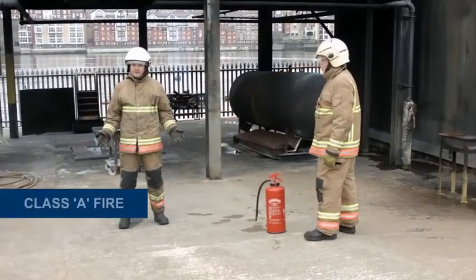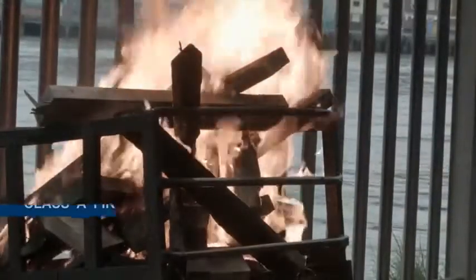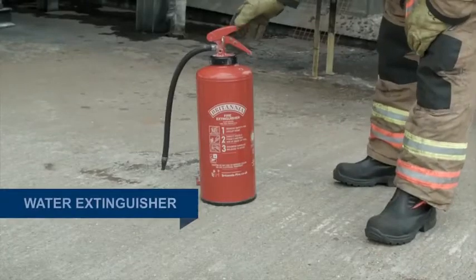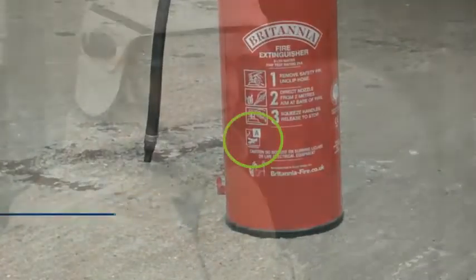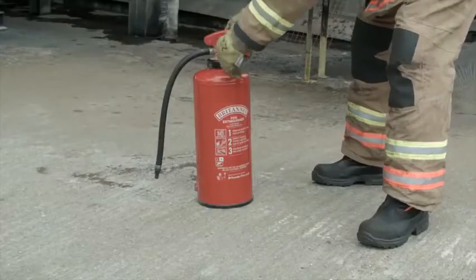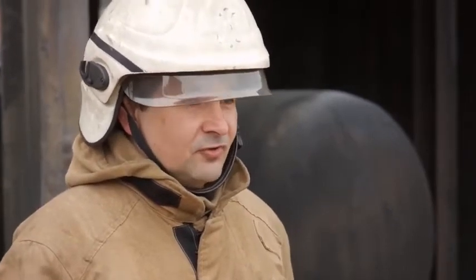In this situation we have a Class A fire. Class A fires are carbonaceous type fires. We select a fire extinguisher which has got the appropriate icon for a Class A fire. First of all, I need to withdraw the safety pin from the extinguisher. Before charging, it's important the extinguisher is at arm's length, so if the extinguisher does fail, I'm not going to incur any injuries to myself.